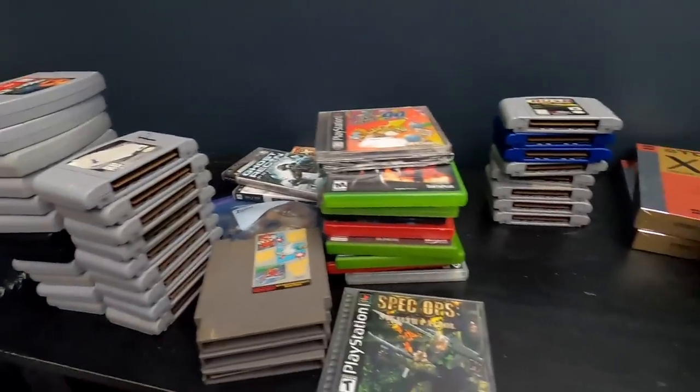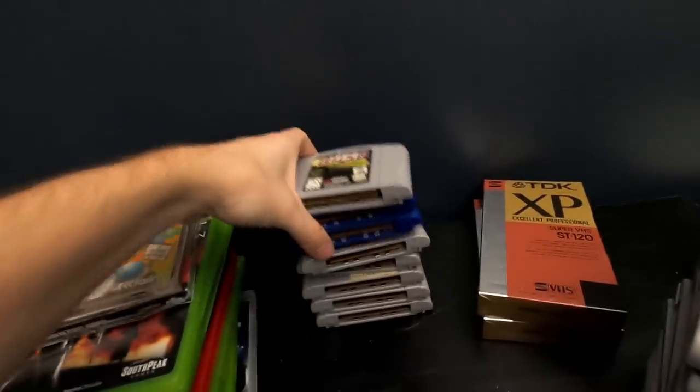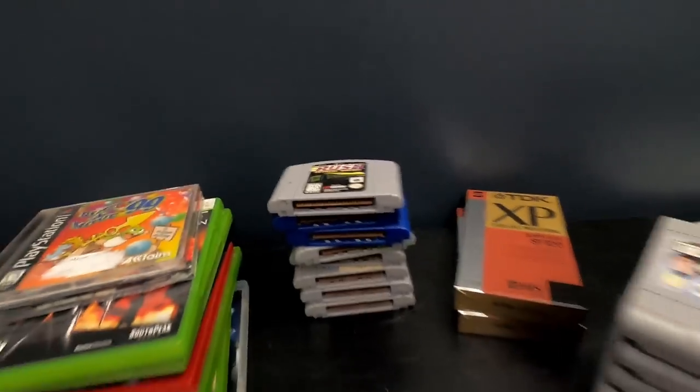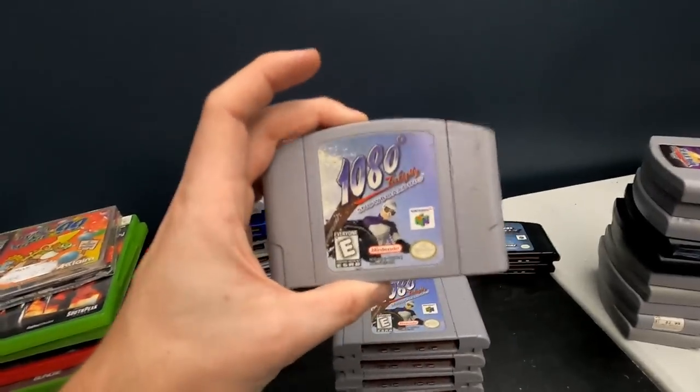And here is the new absolute mess of a table, but sorted nonetheless. These here are the titles that I thought would be worth something that weren't actually. A lot of wrestling stuff and miscellaneous. These are the titles that I didn't really think would be worth much, but actually are. So I wanted to show you guys these.